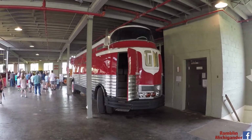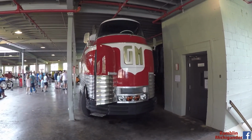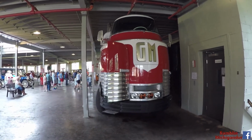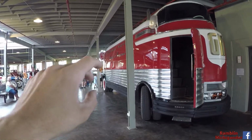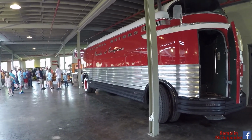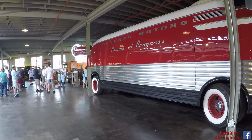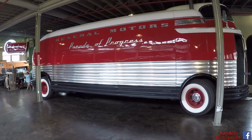Now this, folks, is called the Future Liner. GM built a fleet of these to travel around the country and this side wall here opens up, and it becomes basically a rolling stage. And it would have displays in there showing everything GM was doing and what the future held for GM. They had a whole fleet of these things that would go all over the country.